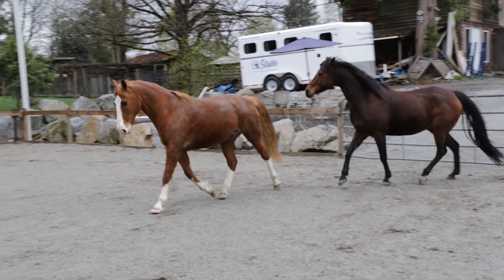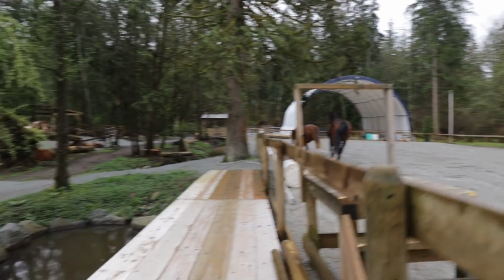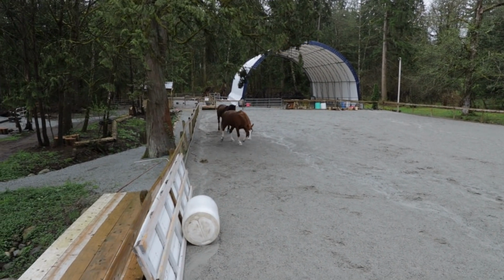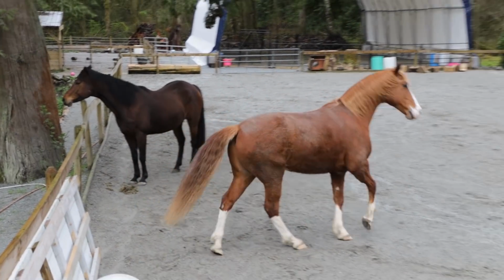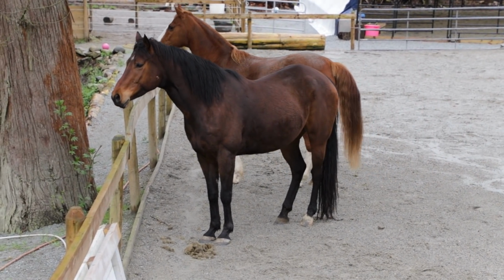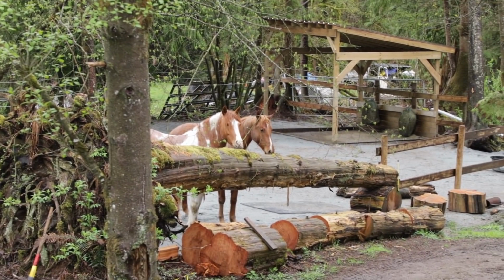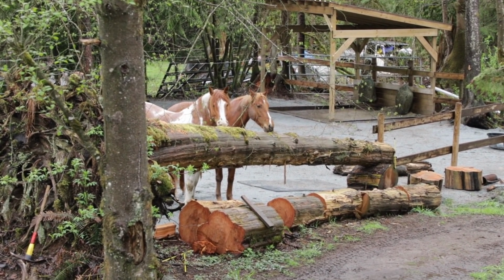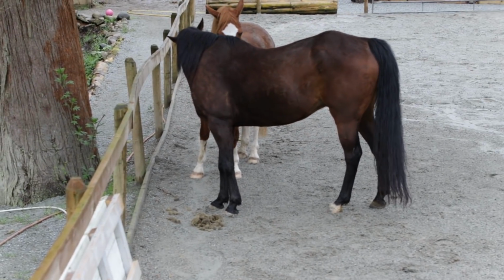Very playful. Okay, gotta get in the arena. Hop up here. Look at these two. This is exactly what they did a long time ago when we first put them in there. They just chewed all the moss off of the log kind of thing. That's fine. It's a good thing.